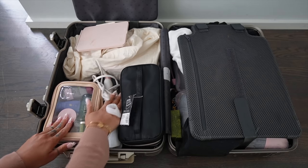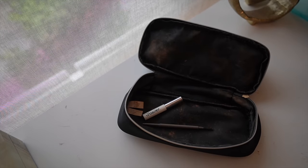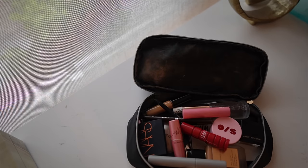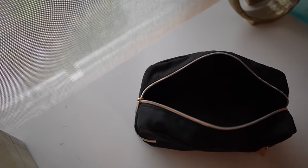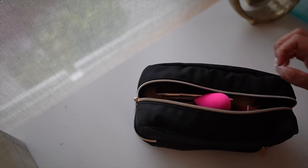This is very easy as well. I doubt you have a makeup product that is larger than 3.7 ounces, babes. So pack whatever you want. I throw it all in this bag, and then on the top part, I put my brushes. I really, really like this Sonia Kashuk toiletry bag because of the compartments like this. It just makes it really easy for me. I know everything's dirty, but it is what it is, okay? And boom, we're ready to go.